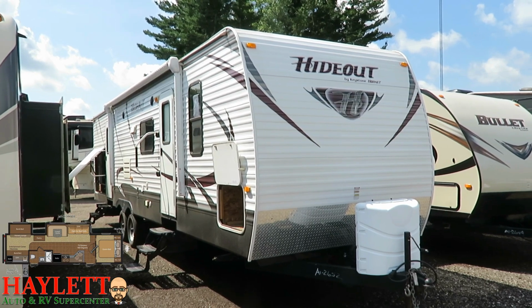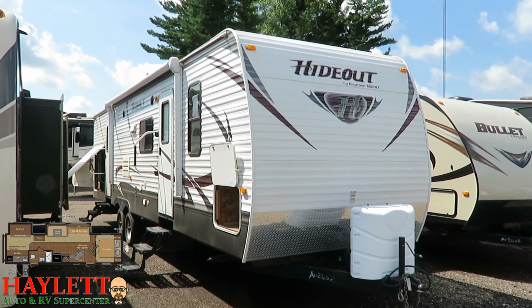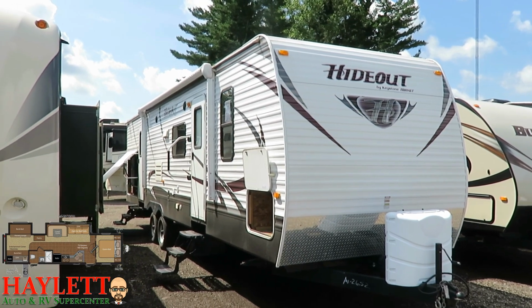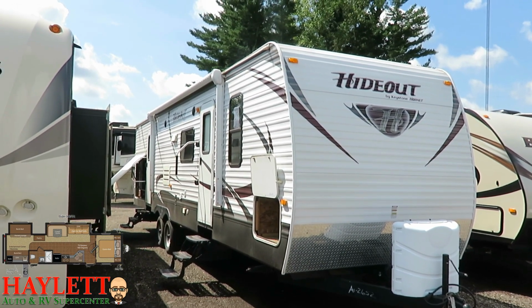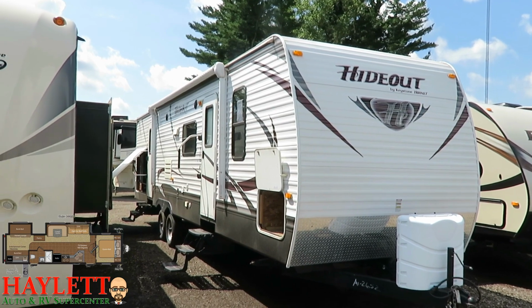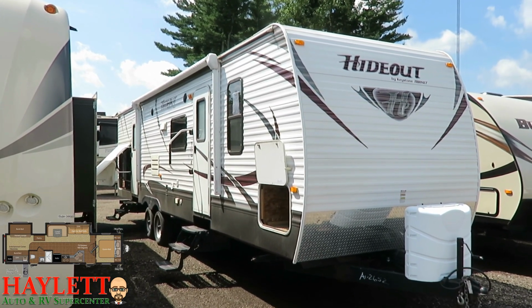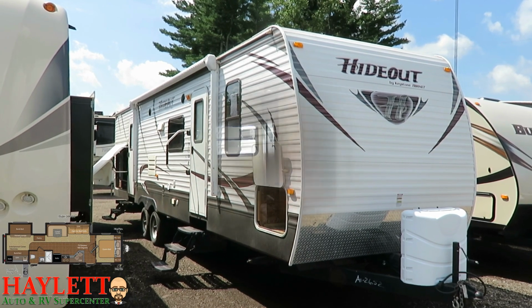The previous owners bought this, enjoyed the RV experience, wanted to be a little more mobile, had this kind of stationary. They purchased a motorhome and found out they were almost exclusively using the motorhome. So it's sat not used the last 10 months, and really all it needs is a quick dust off inside and outside as a result.